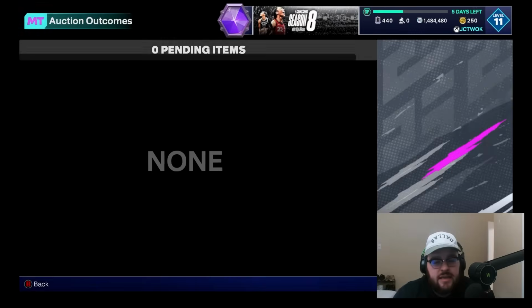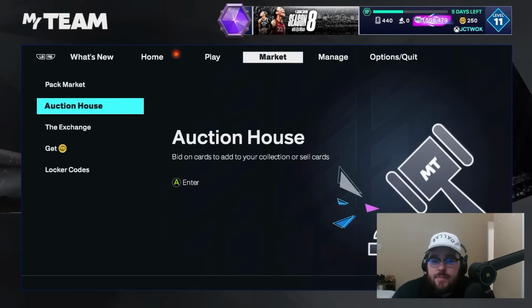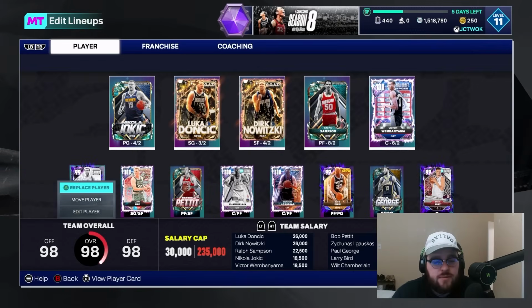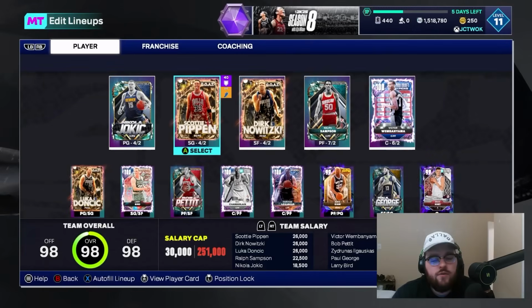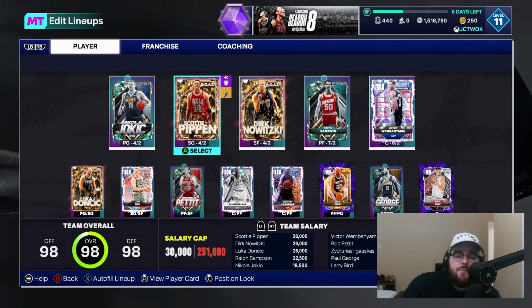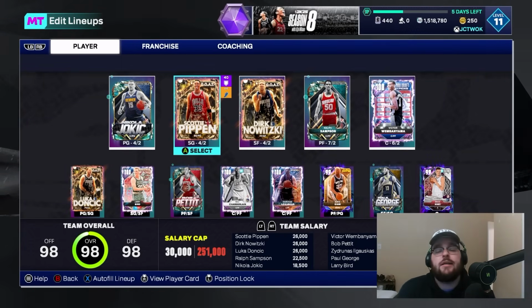But I thought 558 for Scottie Pippen was actually a pretty good price. So with that 34,000 MT that I get back, I am now back over 1.5 million MT, and Scottie Pippen is going to be added to the lineup. I'm going to put him at shooting guard for this video today, but after that, he's going to slide to my backup point guard position. Luka will slide back into the starting lineup.